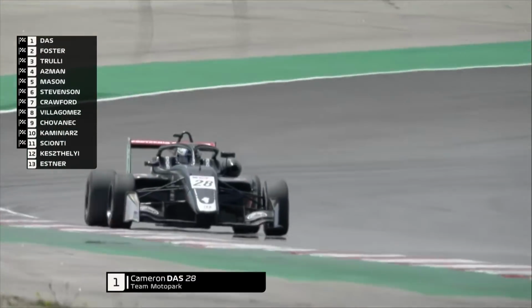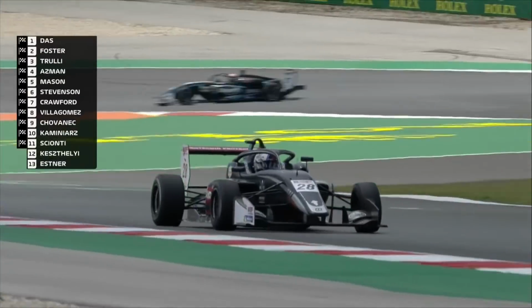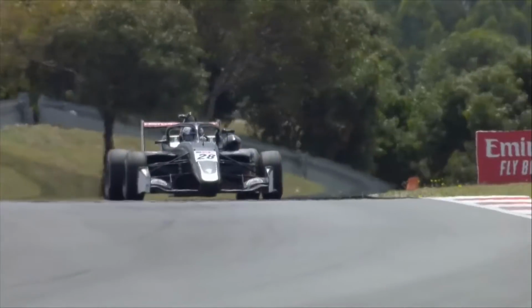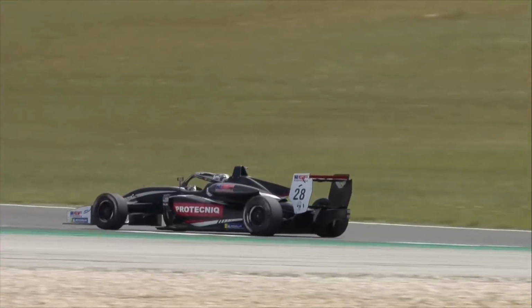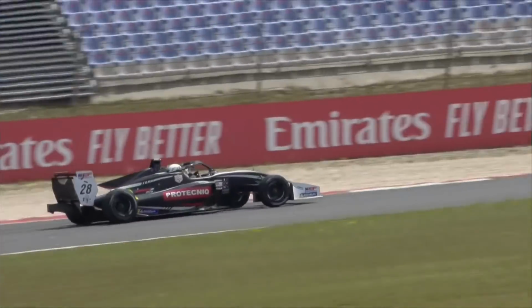But for Cam Das, really can't have asked for an awful lot more from this weekend. 3 race victories, and not just race victories, they've been dominant wins, haven't they? He's been in races 1 and 3 the best part of 10 seconds clear of the rest of the field. It took him longer to get to the front in race 2, but even so, he was able to build up an advantage, and that really lays down a marker for the rest of the season.